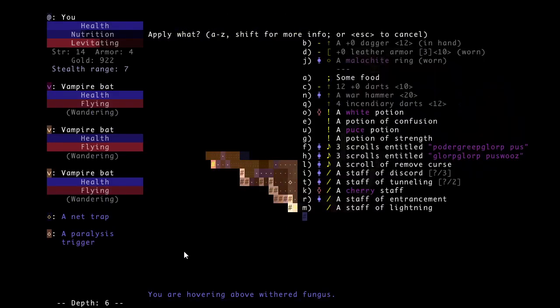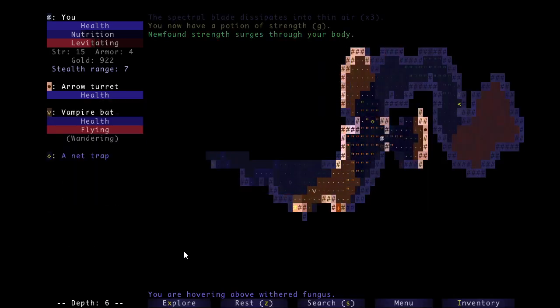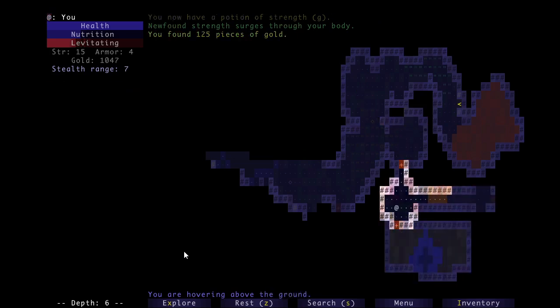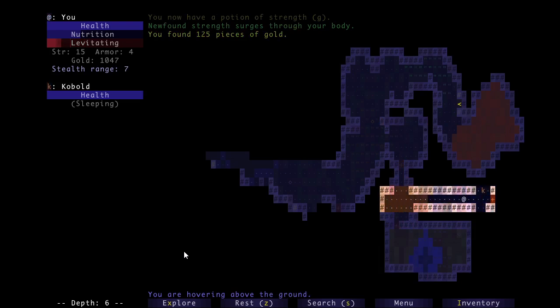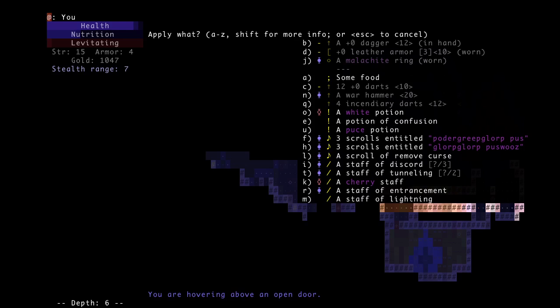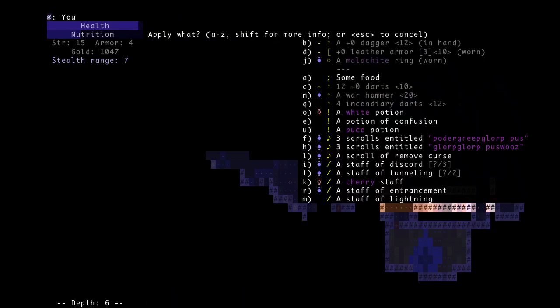Okay, so that is where we need the weapons. So I am at a point where I need to commit. I've got the vampire bats. I've only got leather armor and a dagger. This is not going to be sufficient for bats. Lightning can help, but it's probably not going to be enough.